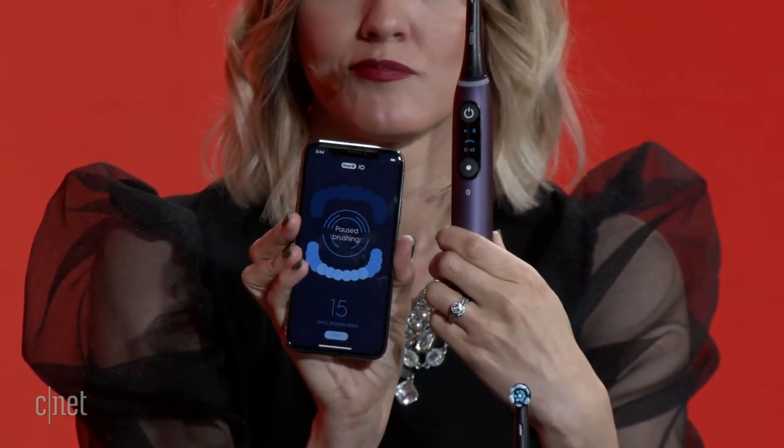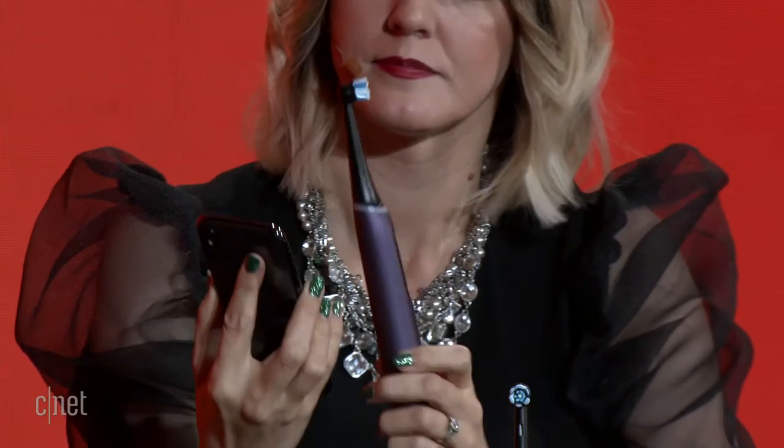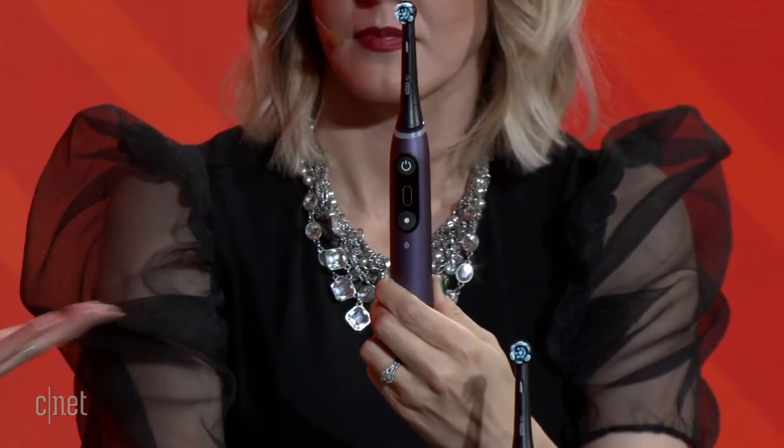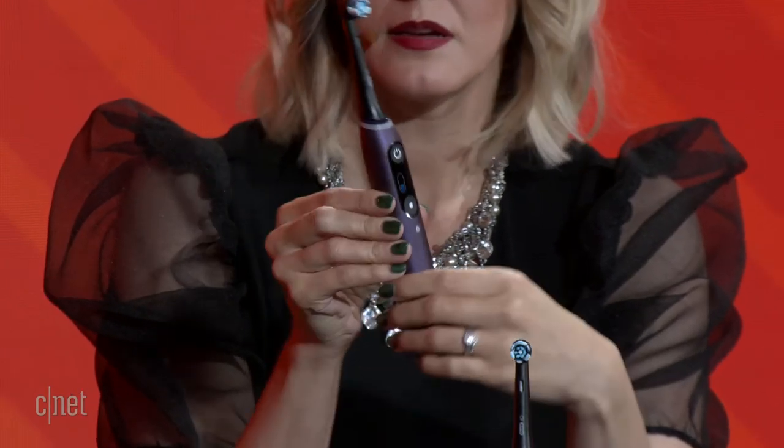So we're trying to make this as simple as possible for consumers to be able to use the brush and enjoy the experience. As you can see, it's really beautiful. As you said, it's fancier versus what you have at home today. And we really think that this is our best brush ever. And we know that we're delivering better clinical results so we can get people to gum health, when not healthy to begin with.